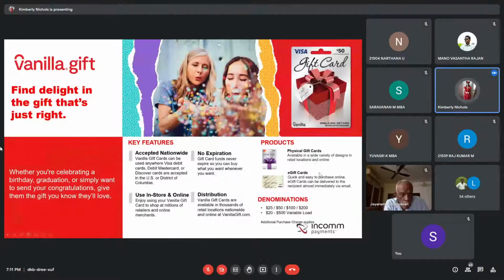So these are some examples of some of our gift cards. Vanilla Gift, that's our brand within Incomm, and they are distributed mostly through drugstores and retailers, some gas stations, and some grocery stores. There's multiple denominations that you can buy, and then there's a variable load. And then we also have the ability to do an e-gift, which I think is incredibly cool. This is an ability that we've established over the last couple of years.